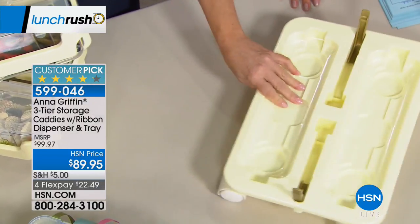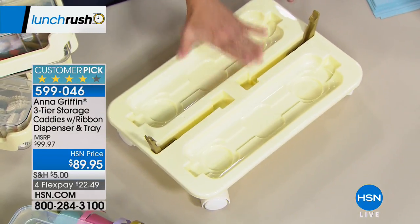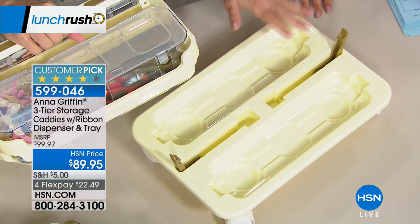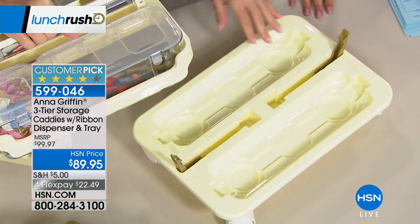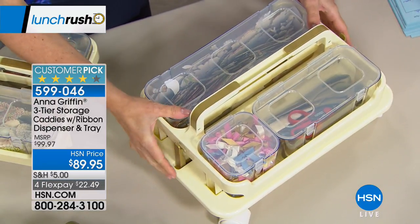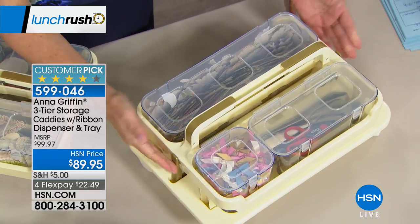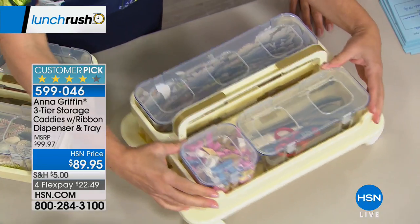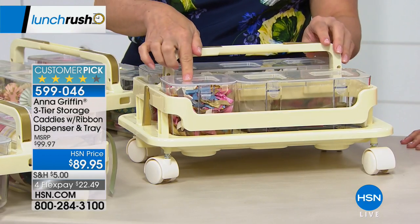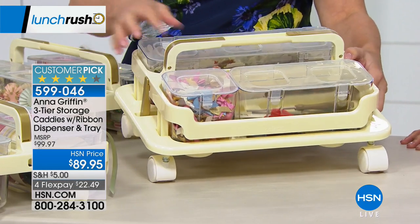You're actually getting the wheeled base with the set, because these things exist out in the world other than at HSN in white, and you have to buy them all separately. So we did a custom color in our beautiful ivory and gold. These little things lock in. Each one of the caddies has three bins, so you have a small, a medium, and a large.